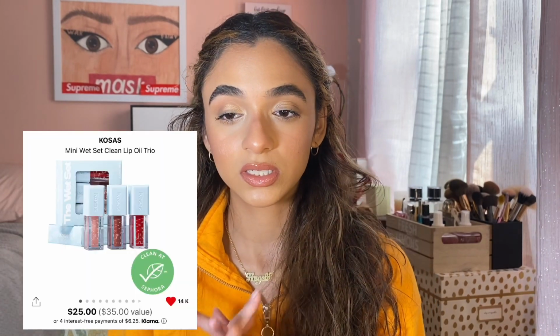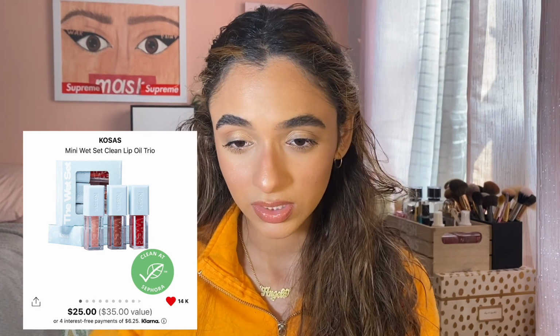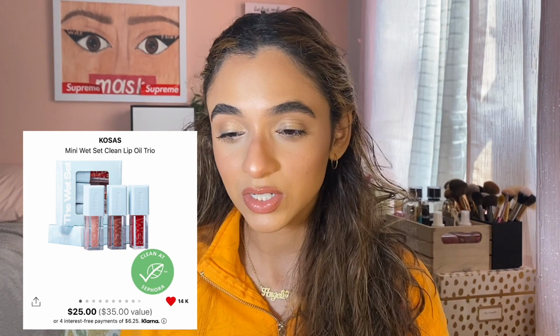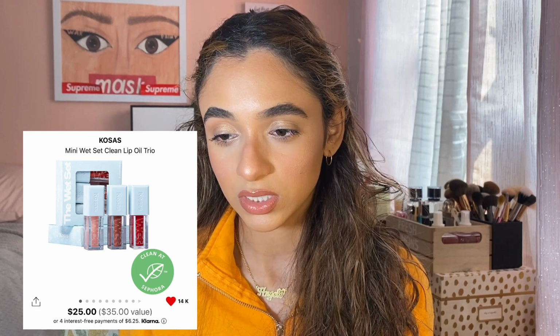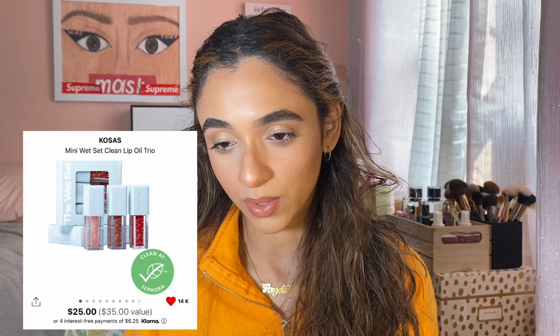Another lip product. We have the Kosas Mini Wet Set Clean Lip Oil Trio for $25. I think they're mini sizes, 0.06 ounces each. So they're lip oils in Jellyfish, which is glossy and clear, Dip, pearly neutral nude, and Jaws, warm red.